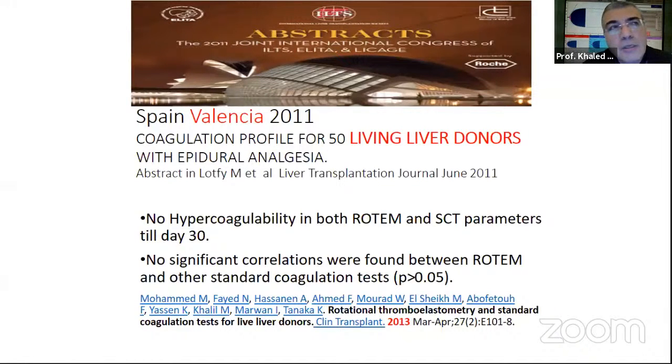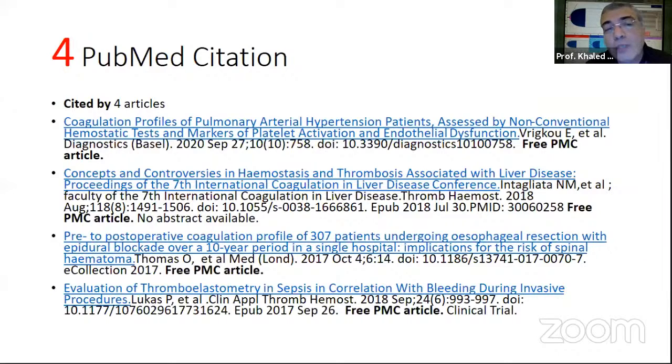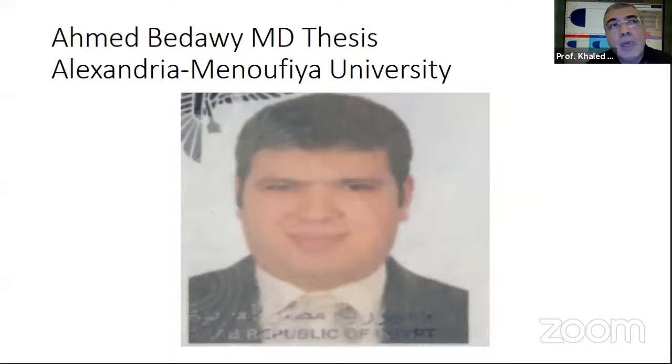Here we learned that INR, activated partial thromboplastin time, and standard coagulation time represent ex vivo studies. They don't actually represent the whole blood clot picture. They represent the plasma without platelets, without RBCs. They represent the blood sample after centrifugation. But rotational thromboelastometry, TEG, and other viscoelastic tests represent the whole blood in the coagulation process. And here we learned that there is no significant correlation between ROTEM and other standard tests. The study was very good. It was cited 4 times in PubMed recently, and many times in other non-PubMed citations, and it was part of a textbook in London.